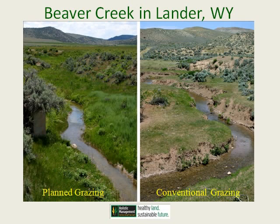The stream banks are protected. They have plant matter on them, protecting them, stabilizing them. The stream bed is deeper, cooler, and more inviting to invertebrates.